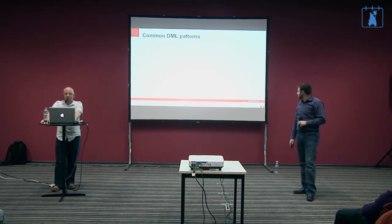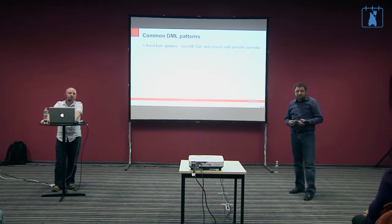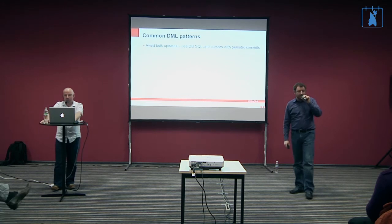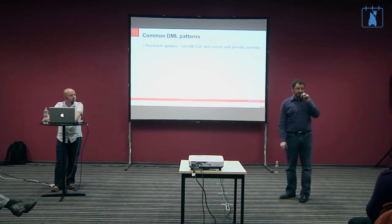Some common DML patterns that we've come across while developing a lot of scripts, and those are things to be careful. Avoiding bulk updates. If you have 1 million rows in a table, don't try to update them in one go. Use a cursor to do it, and use periodic commits. Yep, because if it failed on row 900,991, you don't want to rerun it again because it just takes time.